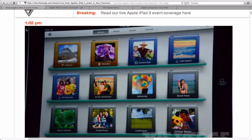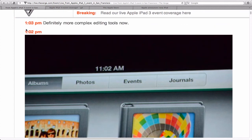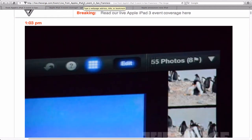They're comparing the iPad 2 to the new iPad, I guess I'd have to call it. Albums, photos, events, and journals. All right, so smart browsing, multi-touch editing, professional quality effects, brushes, photo beam, and photo journals. With all these enhancements, it does somewhat surprise me that they didn't at least bring in a 128 option.